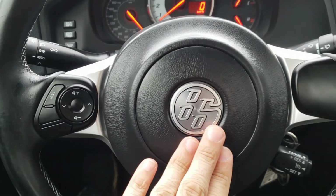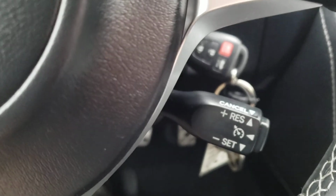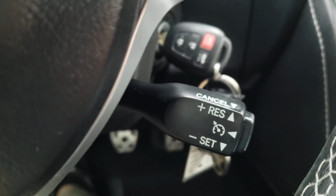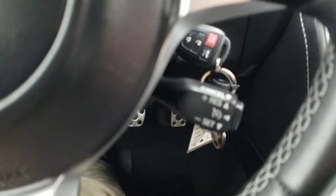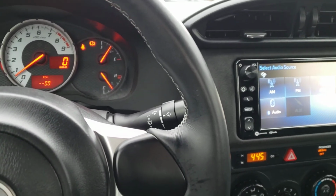In the center there, you've got the 86 logo, which looks fantastic. On the right hand side here, just behind the wheel, you do have the cruise control that this vehicle comes equipped with, which is a very nice feature to have, especially in a manual transmission. Not something you see very often.